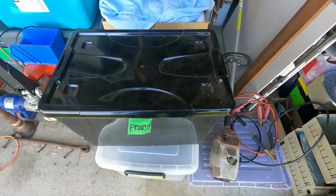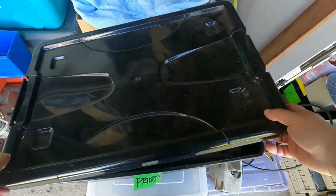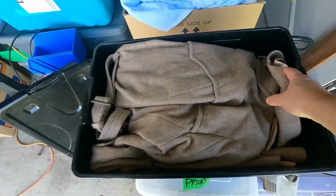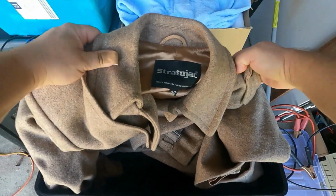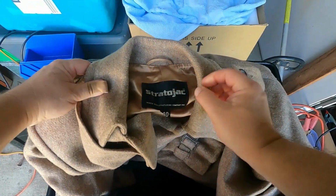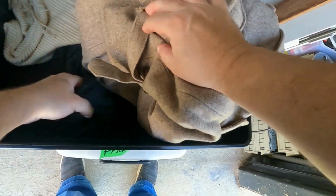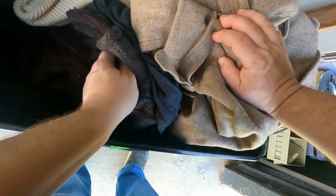It's kind of funny. There is a box labeled Priority. Pretty sure I made that Priority label about 3 years ago. But what do we have in there? It's getting a bit late in the year for it, but there are a few nice things. So there's a Stratojack jacket. A few other nice sort of knits and things of that nature. I think there's something really good in here. I don't remember what. Oh, yep. Let's take it out of here.